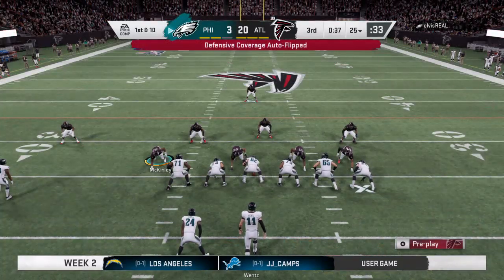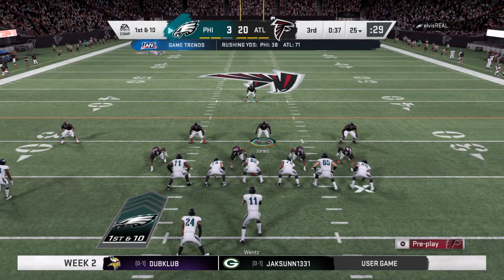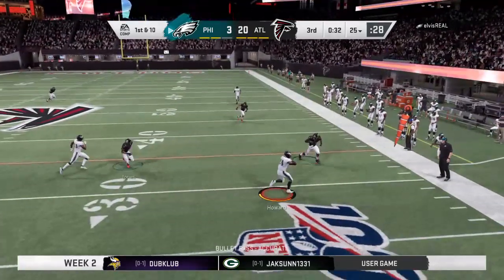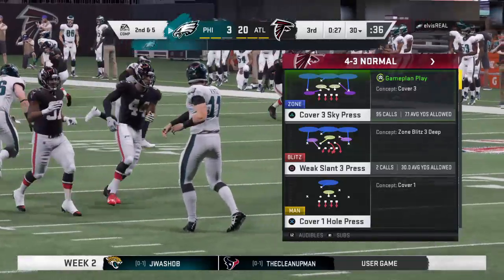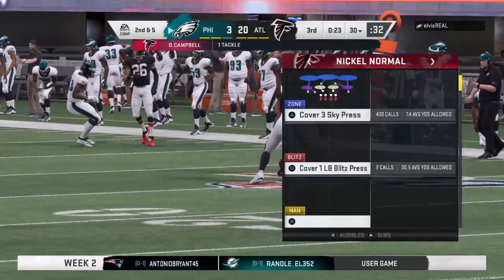Wentz and the Eagles now with a 1st and 10 at their own 25-yard line. From the gun, it's Wentz, and he finds Howard complete. And he'll get this from the 25 to the 30 for a pickup of 5. They'd love to just strike back with a touchdown right here, and if it's a long play, so be it.